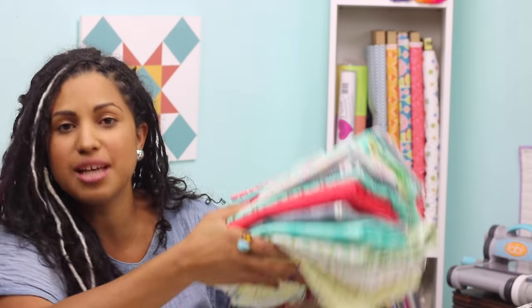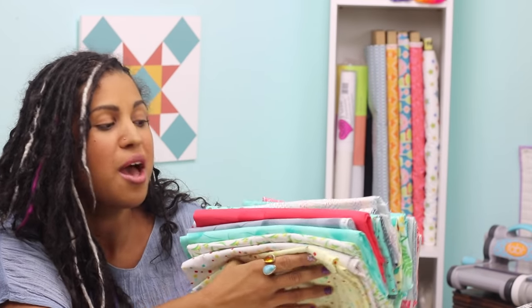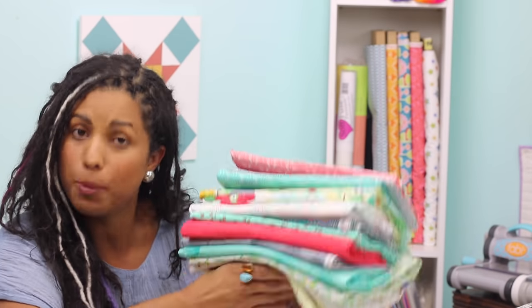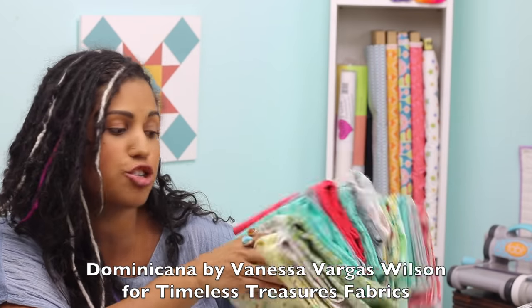And now for my most exciting news, I think, I have been working on my first ever fabric collection. Can you believe it? Crafty Gemini fabric. So here it is. This is just some of them. There's a few more prints or solids and blenders and stuff in the collection, but I just wanted to show you how cool it is. It's not available yet. It starts shipping to independent quilt shops in November 2016. You can basically contact your local shop and let them know that you would like for them to carry Dominicana, the name of the collection by Vanessa Vargas Wilson for Timeless Treasures Fabrics.